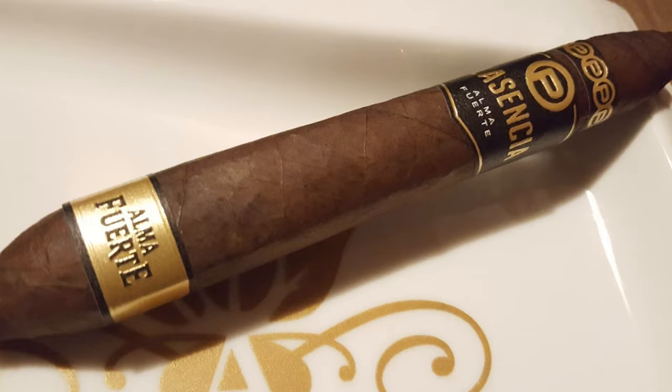Perfect amount of resistance. Burn line has been great, but that's to be expected. Plasencia always knocks it out of the park with the construction, especially, you guys know I'm a huge fan of the Alma Fuerte Salomon. When you look at that cigar and just being used to working with torpedoes, Salomon's, Perfectos, you guys know how the burn issues can become present, but in those cigars, I think I've only had one Alma Fuerte Salomon that didn't burn well. But again, this is really, really good.